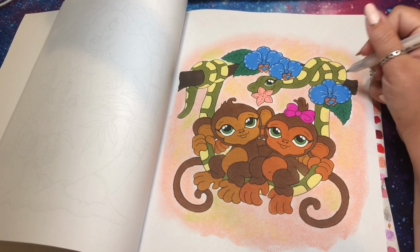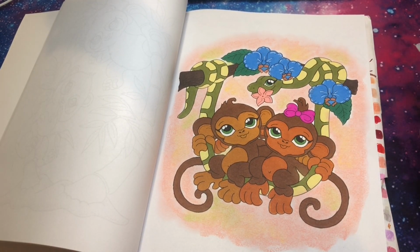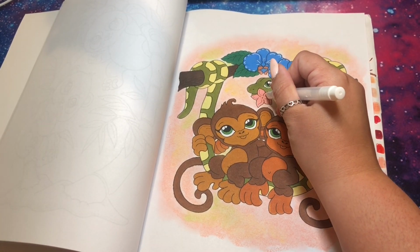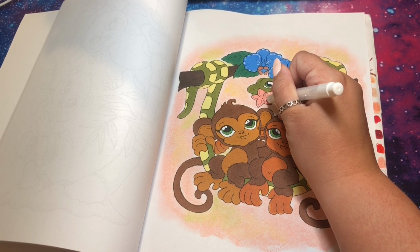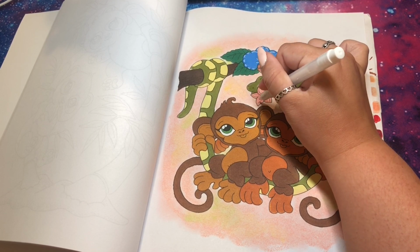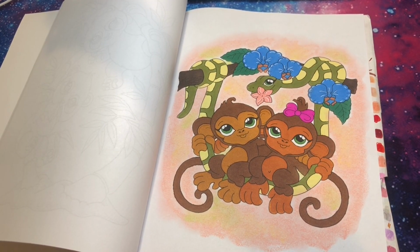I never knew what to do with the white, but I always love how it looks. So I think you kind of get used to it as you go. Or I don't know, maybe I'm still not very good at it. But I like doing it. I just keep going and going.